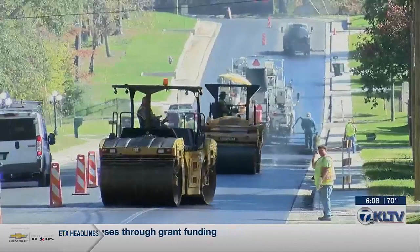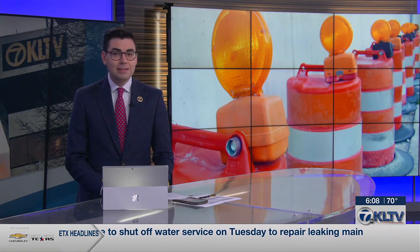JD Conte, KLTV 7 News. The city expects two-lane traffic to return to Cambridge Road by the end of the week, but it will take additional time to paint those lanes.